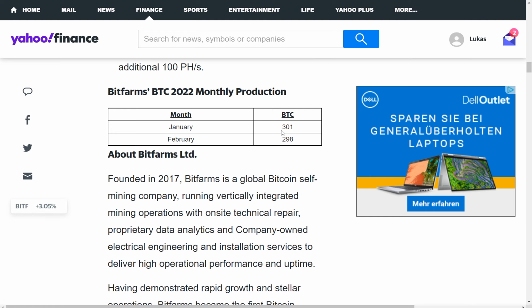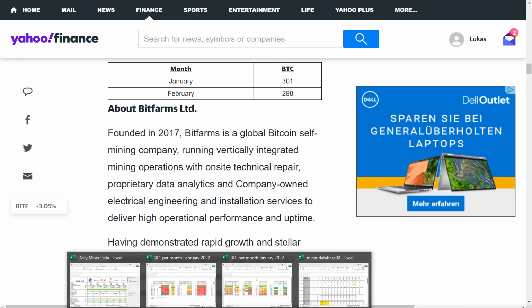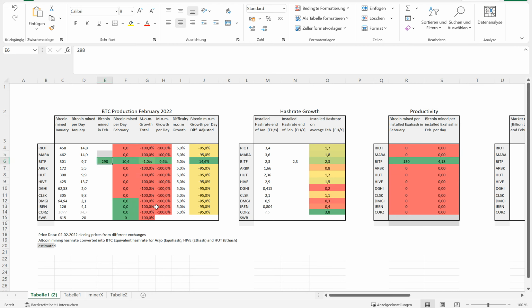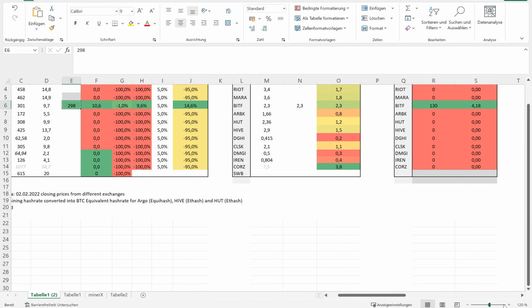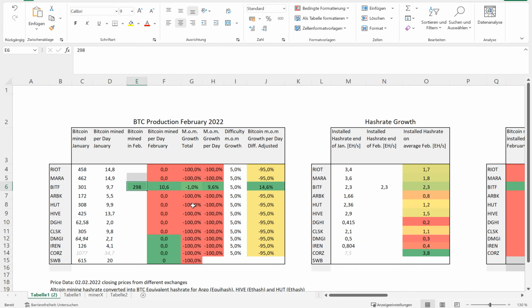So yeah, January 301, February 298. Let's check the data here. Zoom a little bit in. So again, this is the first one producing numbers. 298, so that's 10.6 BTC per day in February. In January it was only 9.7 BTC, so in BTC per day it's an increase.